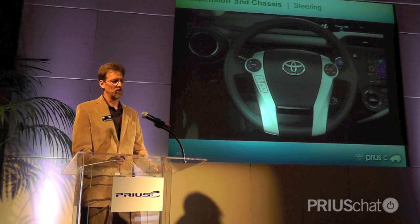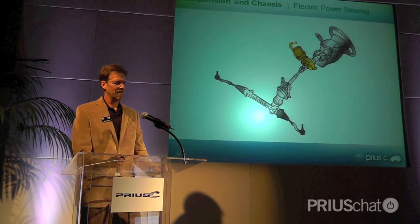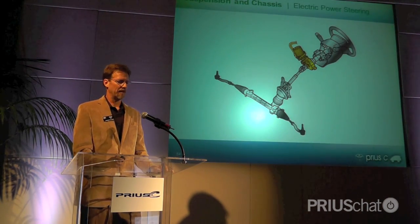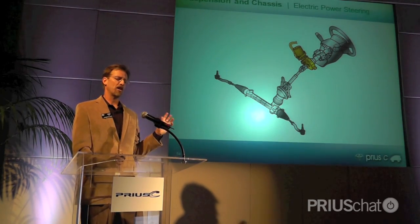And we'll talk a little bit about our steering. Our steering wheel is very much like that in the Prius. And as you can see, you have steering wheel controls. We have our Touch Tracer system, which I'll show you in a moment, that is also featured on Prius C, as it is on the liftback. And finally, our electric power steering and our rack and pinion setup, which you can see on this slide, really wraps up the suspension and chassis part of it.